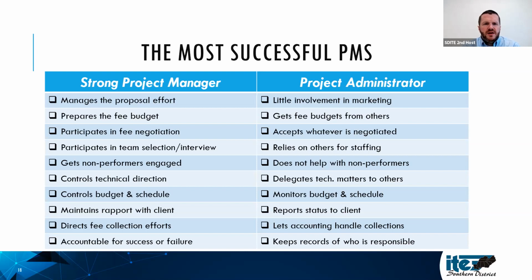And that's a lot different than just reporting a status. Again, it's about that two-way communication. A strong project manager also directs fee collection efforts, and think of that as invoicing or things like that, where a project administrator more or less just gets with accounting to handle that. And last, a good project manager is accountable for the success or failure, where a project administrator maybe just keeps a log of who is responsible.